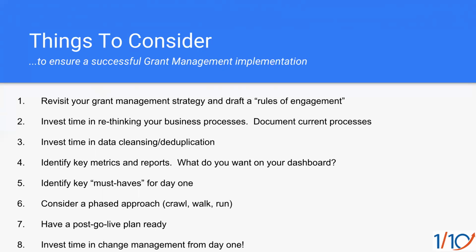Number 7 here is to have a post-go live plan ready. So, you got all these new fundraising professionals in your system. They're using the grant management functions, and they have all these suggestions, all these great ideas and enhancements. You need to be prepared to triage those and troubleshoot those and prioritize those and get them in a subsequent release.